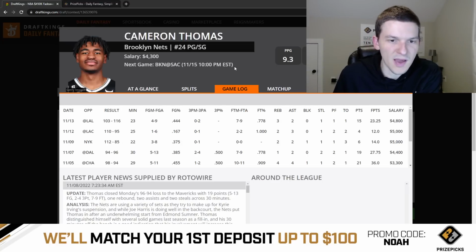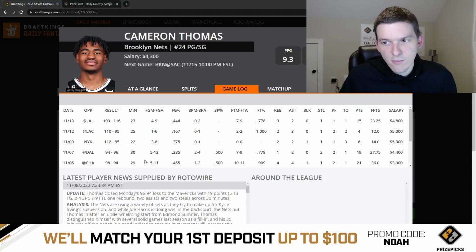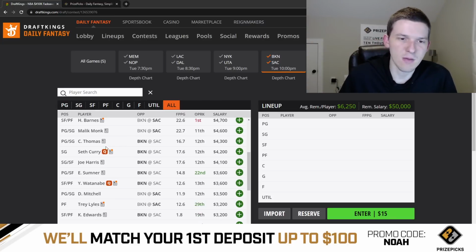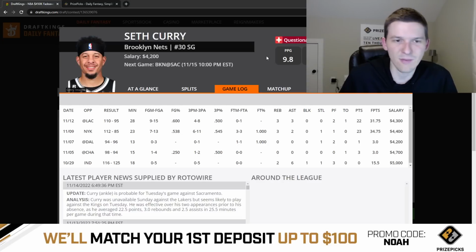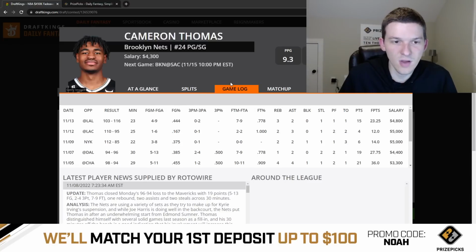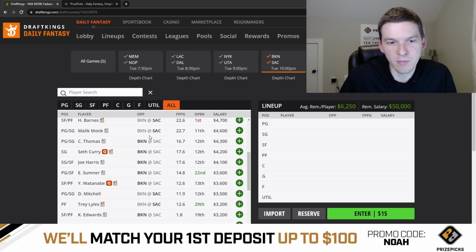He played 23 minutes last game. His minutes have been a little bit down lately compared to what they were previous games, but we do get like 25, 26 minutes from Cam Thomas. At 4,300 on this slate with minimal value, he's someone we could look to. But we'll have to keep an eye out, like Seth Curry coming back. If Seth Curry does play, that does make Cam Thomas look a little bit less appealing. I want to say that Curry's been out for like the last few games, and I think that definitely has helped Thomas. But even if Curry returns, I think Thomas would still be like a GPP dart throw.